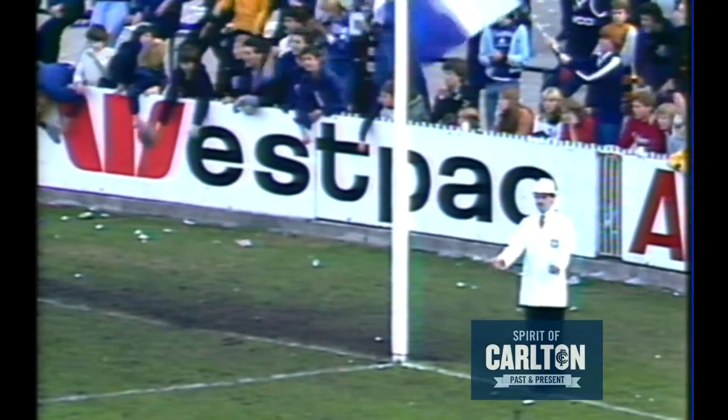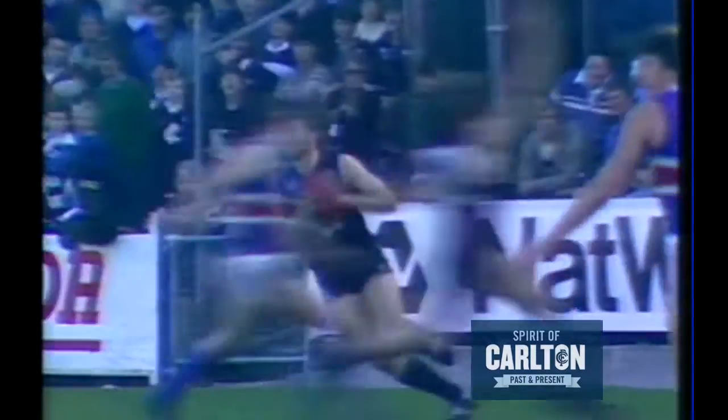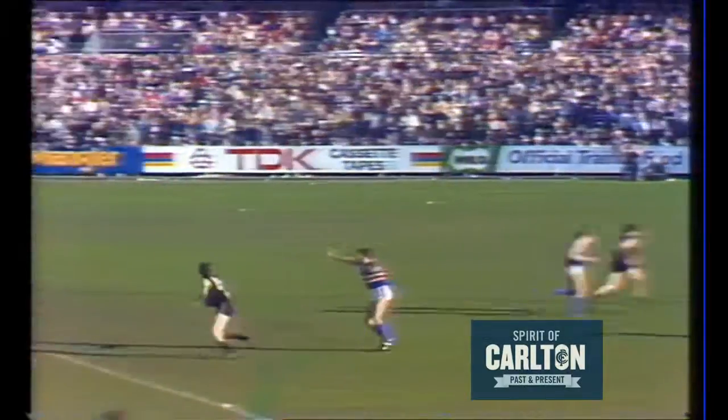Taken by Bosustow off the pack. Left foot into the open goal, and he has. Yes, he's kicked it. He put the ball back into play, goes for the short pass. Bosustow given the lead, takes a mark. Straight away gives the hand pass towards Bruce Doyle. Doyle gets around Royal and from the centre he takes it.